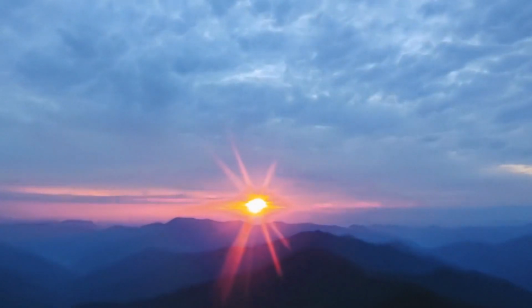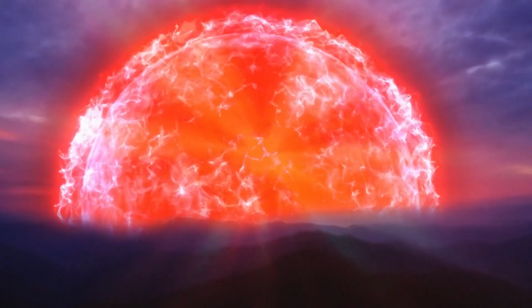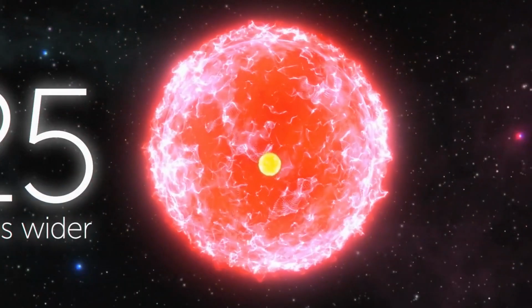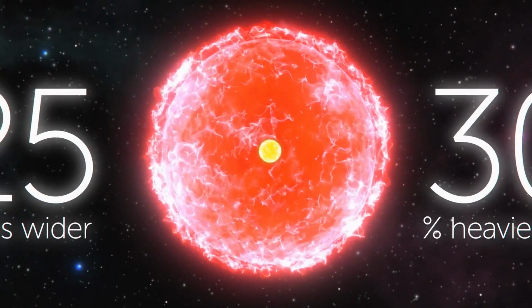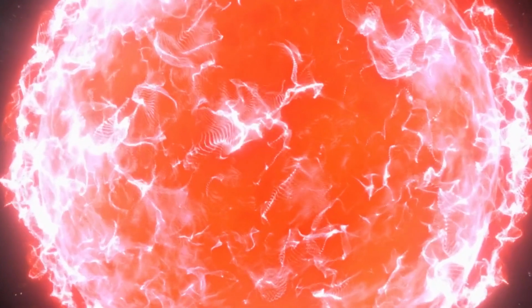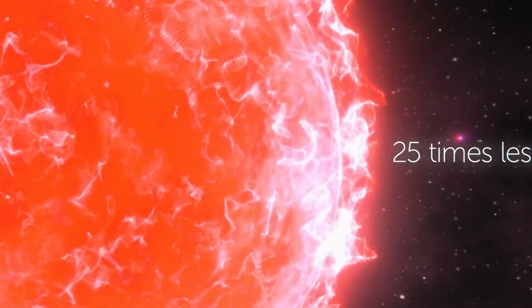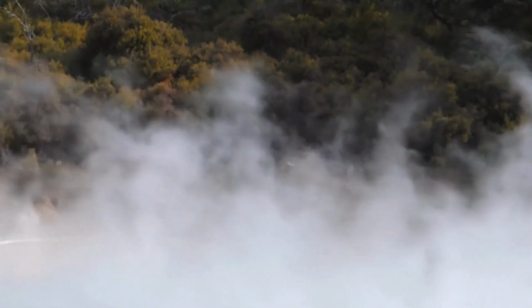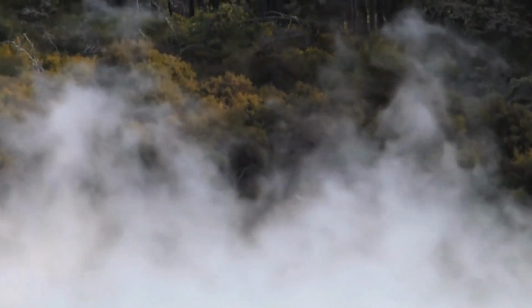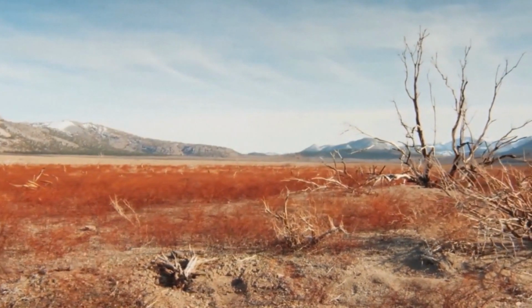What we see in the sky isn't a small yellow dot anymore, but a giant red ball. It's 25 times wider and 30% heavier than the sun. Even though Arcturus is a little cooler, it's still a total nightmare for Earth. The distance from our planet to the star is now 25 times less. All the water in the oceans and rivers begins to evaporate. What used to be rainforests are quickly turning into a lifeless desert.